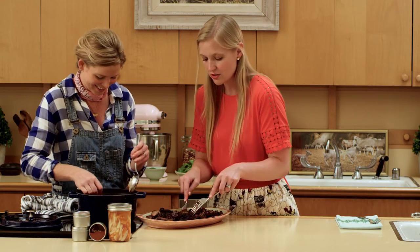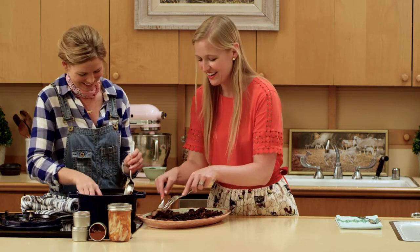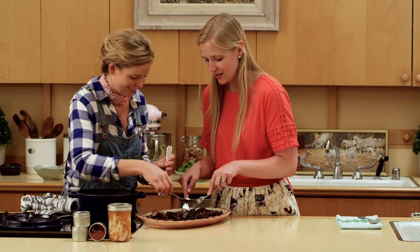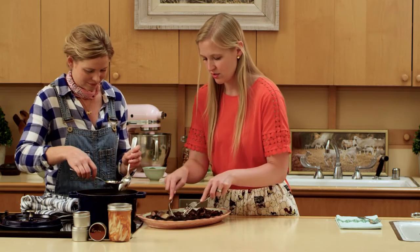And second off, you can make it ahead of time. So when you want to go find ramps or something like that, you have it just waiting for you when you get back, because it's really a one-pot meal, and it has this great sauce that it sort of makes all on its own.